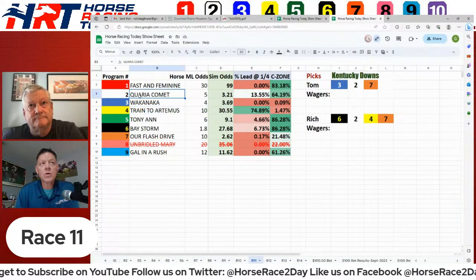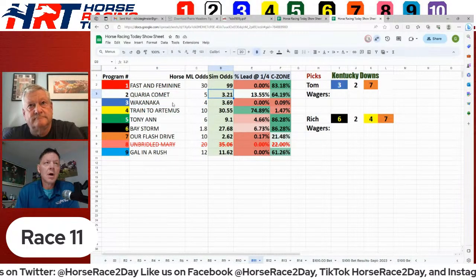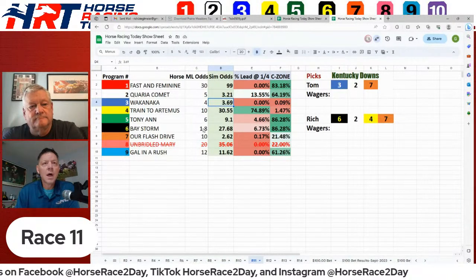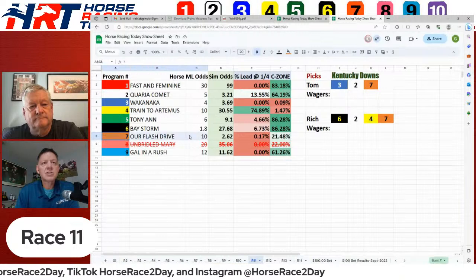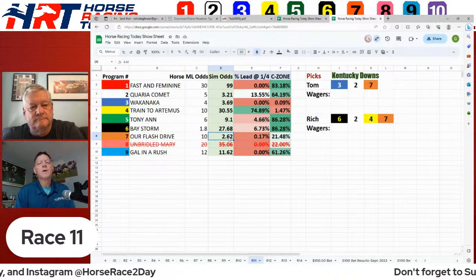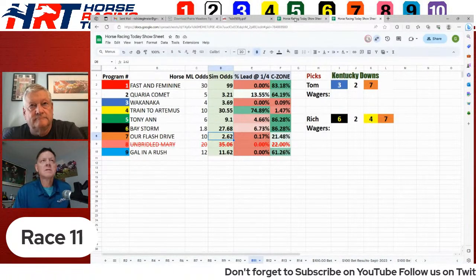Looking for some value. Quora Comet, 5-1 morning line odds, maybe closer to 3-1. Wakanaka, 4-1. Looks like maybe 7-2. And then the 7-horse, Our Flash Drive, 10-1. Maybe closer to 5-2 fair value in there. We both have the 7 in our back end, so we see some value in that one as well, Thomas.